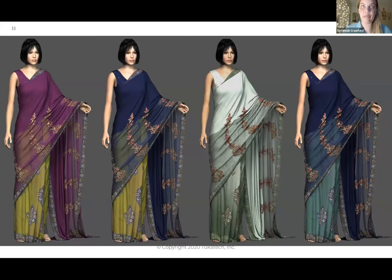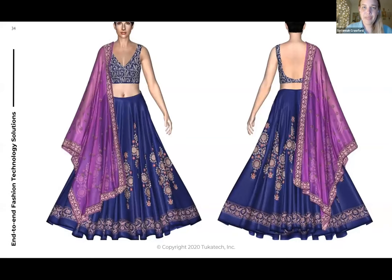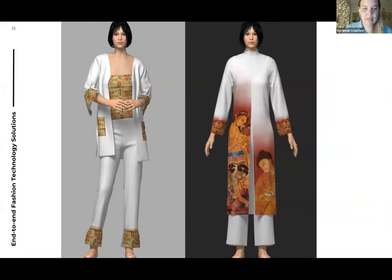Just some more examples of the capabilities. Once you have the base silhouette done, you can apply so many different colors, textures, embroideries and all of these different effects to create these 3D line sheets. So it can be for any kind of occasion garments, day wear or fashion garments.